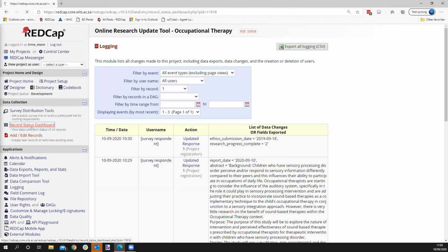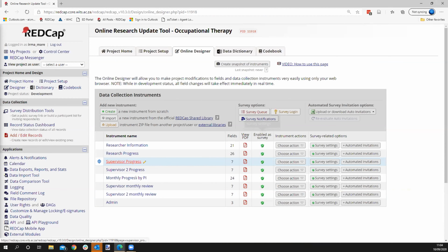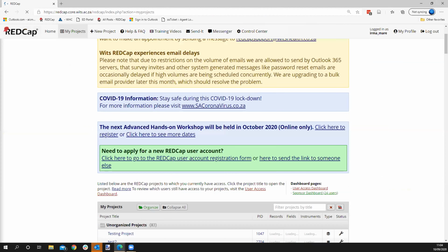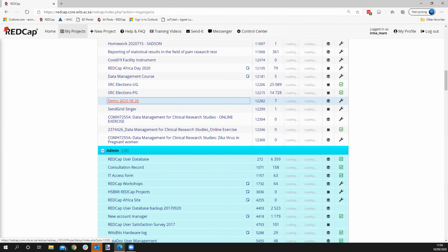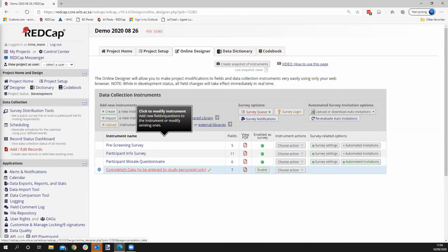Let me just go ahead and share my screen. So we have these different instruments, and some of them are surveys. Oh, sorry, I'm looking at a different project now. I was troubleshooting while we were talking. That's what happens when you have 6,000 users. So this is our demo. So you have these different survey instruments, and they can all form part of the same record.